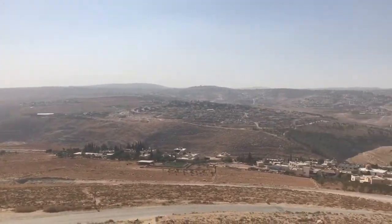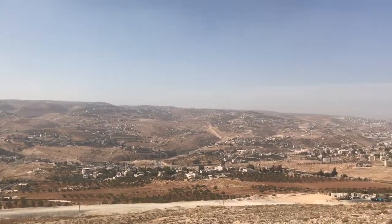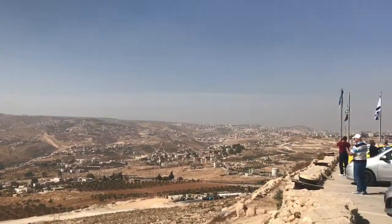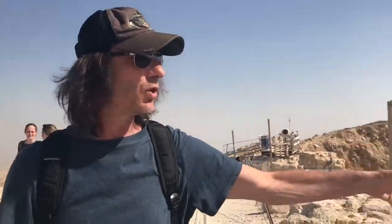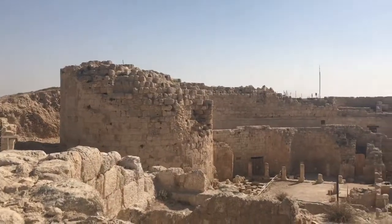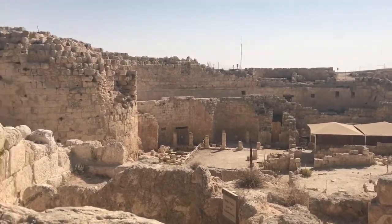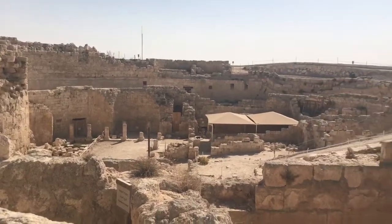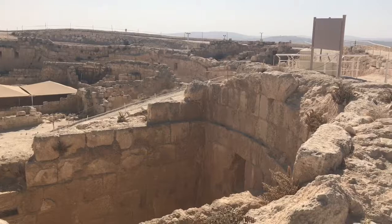The view from the Herodium. We're still not on top of the Herodium. Alright, we're on top of the Herodium. You can see the Herodium fortress right here, the palace fortress. And it's called Herodium because Herod actually built this mountain.